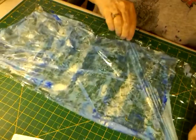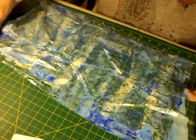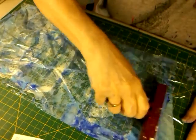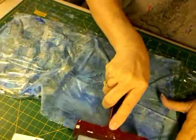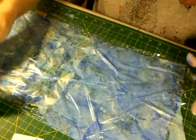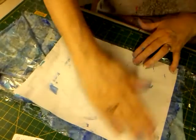Straighten this out as much as I can, because there's still some paint up here. Can maybe add just a little bit more, or just brayer it a little more. Come on, I see you hiding there. Come on down. There. And then I'll put this piece into here and see how the other side turns out.